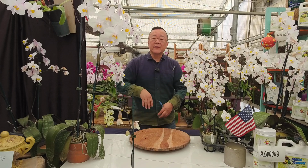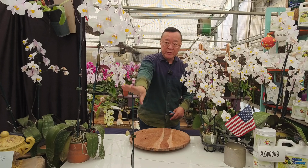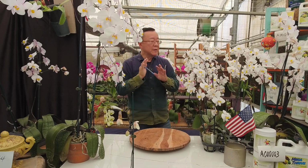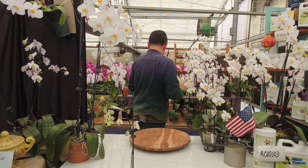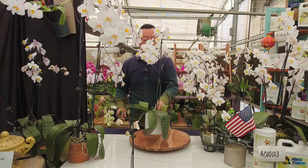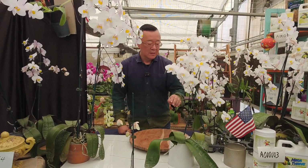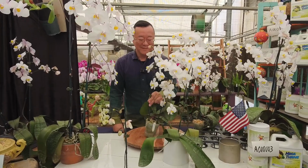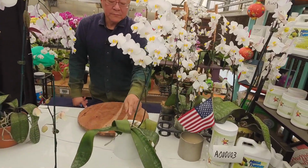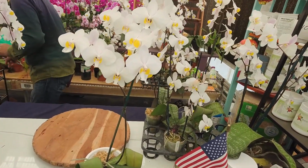If I offer something that will be tall and showy, that's good for you if you're in South Florida. If you do not have a lot of space, you want something like this. This is all from the same seed pod. And this one is compact. So there's something for everybody, literally.